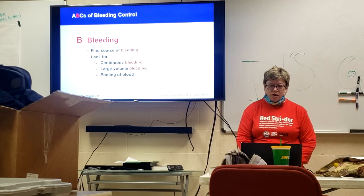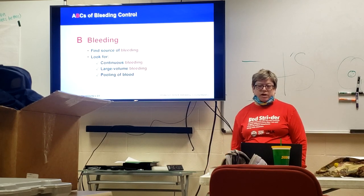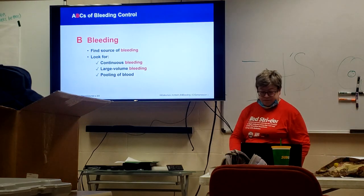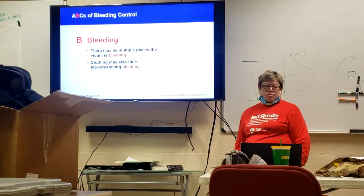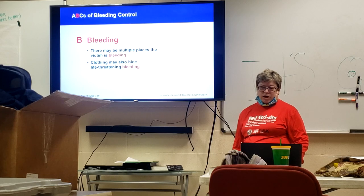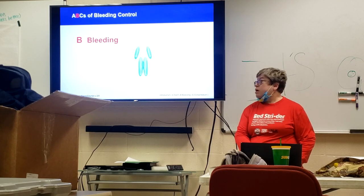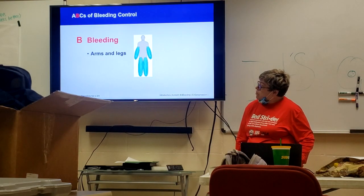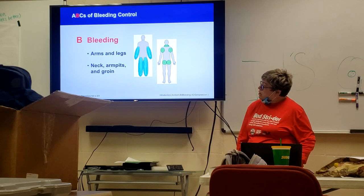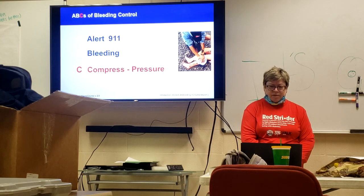Then there's bleeding. You want to find the source of bleeding, so you're going to have to cut clothes, and get down and dirty and figure out where they're bleeding from. Look for continuous bleeding, large volume bleeding, and pooling of blood. There may be multiple places the victim is bleeding from, and clothing may hide life-threatening bleeding. They could be bleeding from the arms and the legs, or from the neck, armpits, and groin, or the entire body, or the general torso.